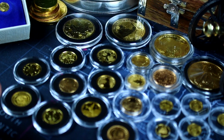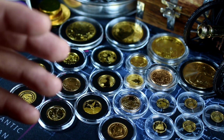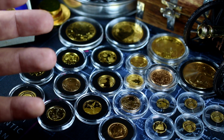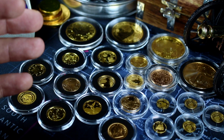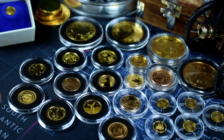Let's check out a few other examples of fractional gold. One thing to note about fractional gold, when you start getting beneath the 1/10 ounce amount, the premium percentage just absolutely skyrockets. And most dealers, most local coin shop owners aren't going to be paying you anywhere near to that premium. In fact, you're very likely to just get melt weight on a lot of these coins and rounds.